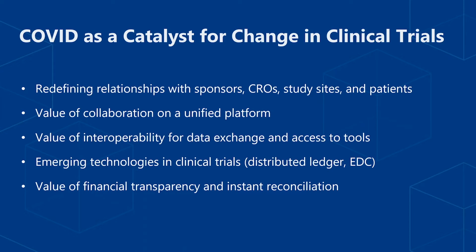And that's where we're really seeing now that for the long term, technologies such as this and other types of technologies will be necessary so that we can allow our trials to continue, even if we all have to be virtual, or at least a good amount of us have to be virtual.